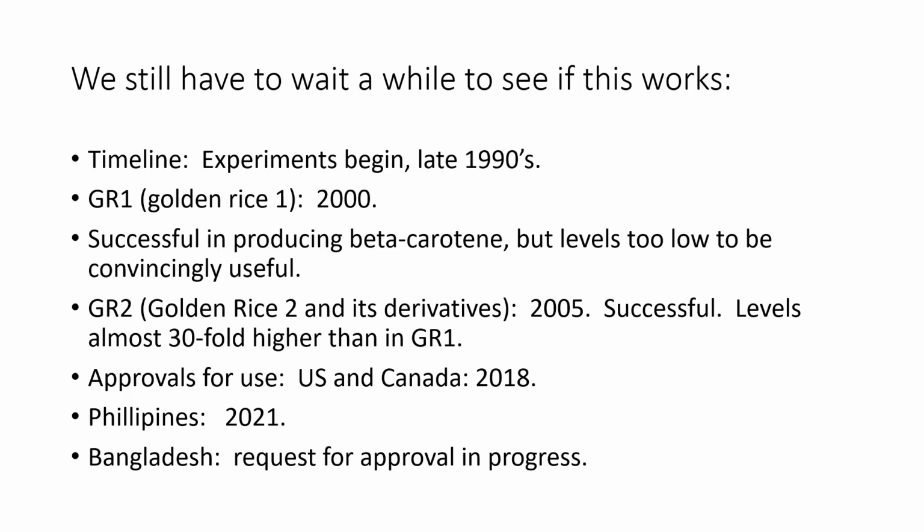This rice was successful in that the levels were 30-fold higher than in the first version, and later, because of this, it has been approved for use in the United States and Canada, and just recently in 2021 in the Philippines, but in no other country has it yet been approved for use.